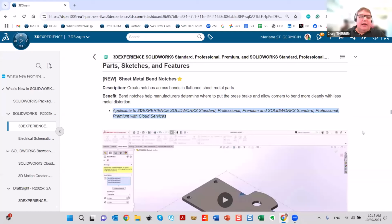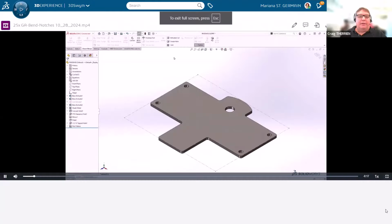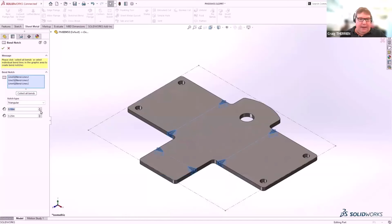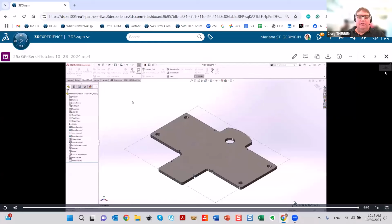Okay. And now we're into the parts, sketches, and features area. First, let's talk about sheet metal. And why don't you play the video? So when you're making a sheet metal part, it's in the flat state. To aid in manufacturing, you can add these bend notches that let the people who are doing the brake operations, bending the sheet metal, give them an idea of where they should be putting the brake, where it should be bending the part. So you put these little notches in. It also helps with the brake operations as well. So we've added that capability to sheet metal.